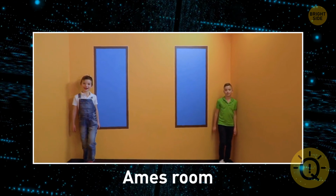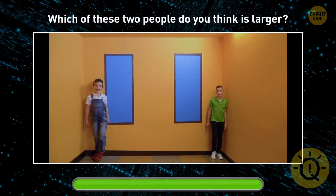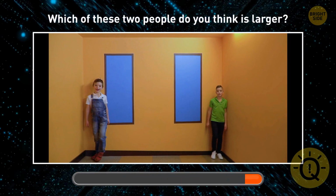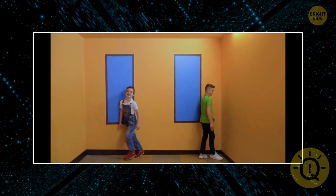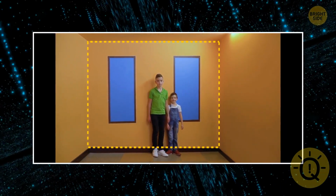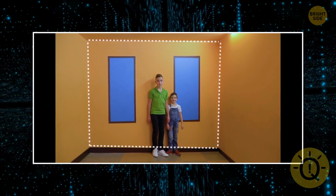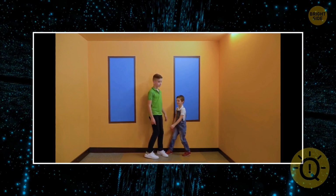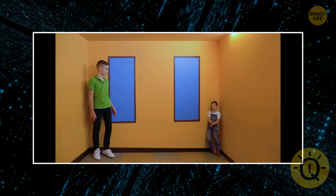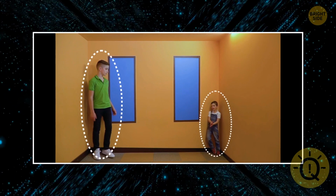Welcome to Ames Room. Nothing is impossible here. Which of these 2 people do you think is larger? An Ames room only seems to be a normal rectangular construction. It has slanted walls and an inclining ceiling and floor. The right corner is closer to you than the left corner. Your brain is used to rectangular rooms, so it corrects the image for you. The room seems normal, and the people inside seem weird.